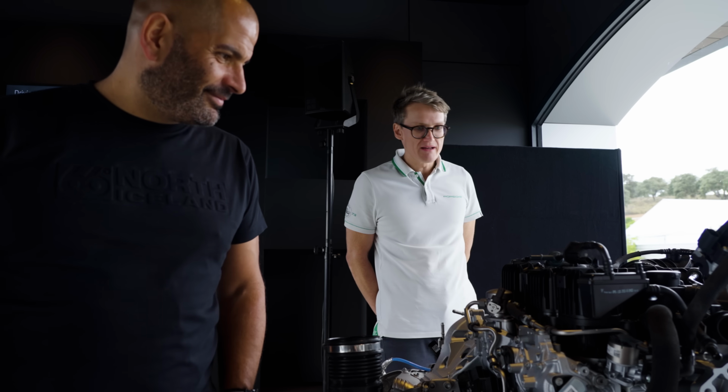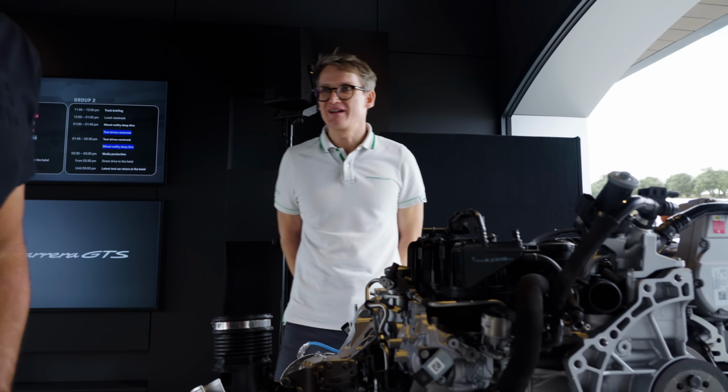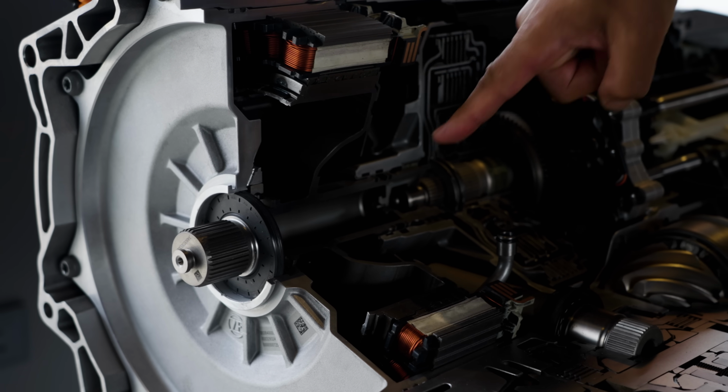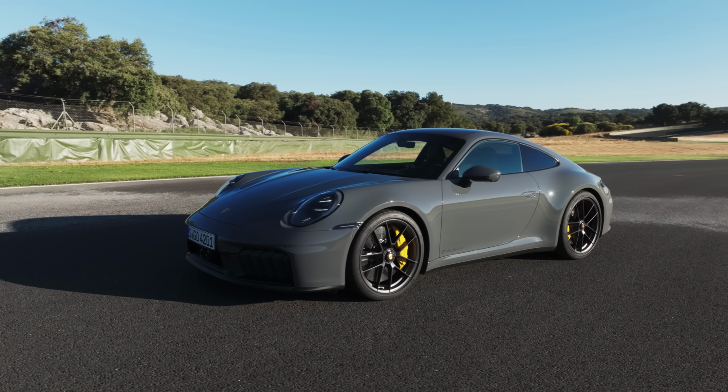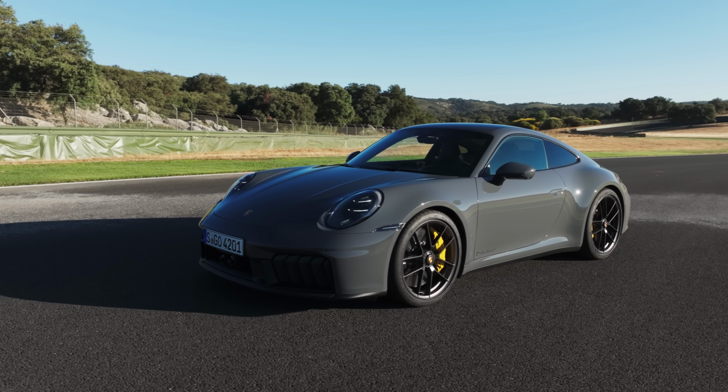We have this electric motor between the combustion engine and the gearbox, but we wanted to lower the weight again. So that's why we made it a bit smaller, not that heavy, and still able to put down all the power we want in this concept.